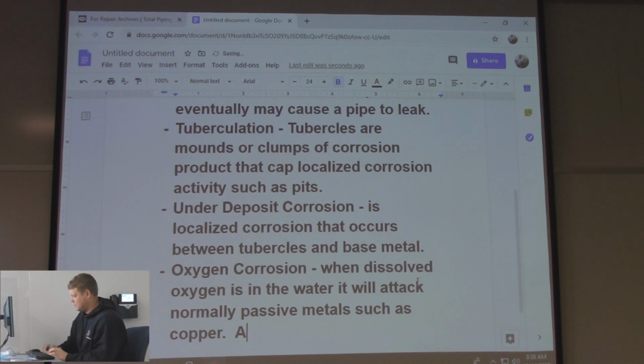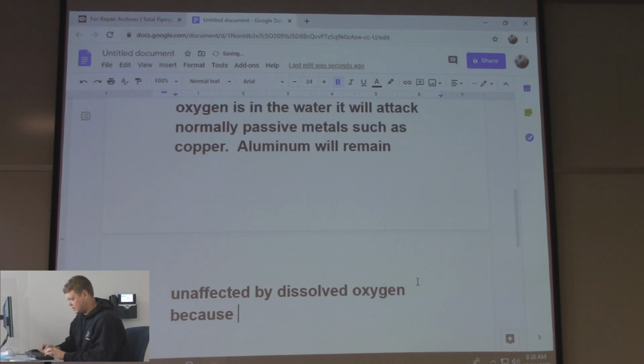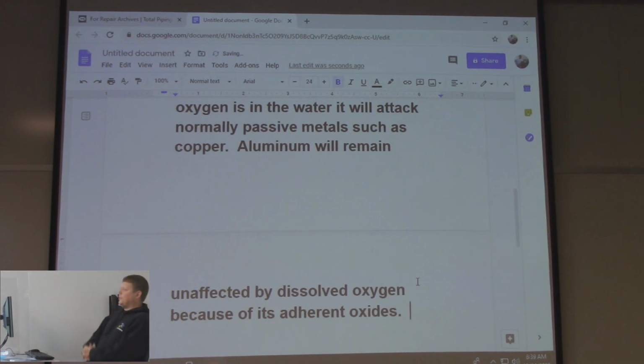Aluminum will remain unaffected by dissolved oxygen because of its adherent oxides. So aluminum has a big enough oxide layer on it that it won't be affected by oxygen corrosion. That's why aluminum is our favorite material. It's my favorite material.